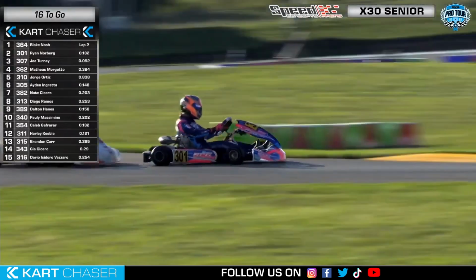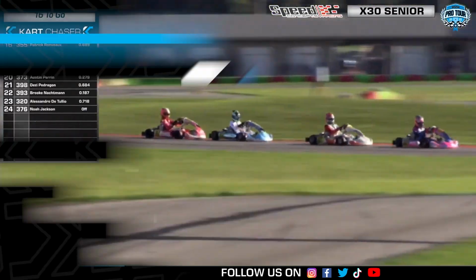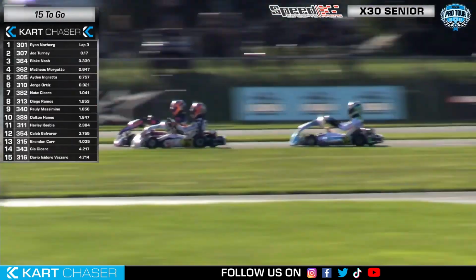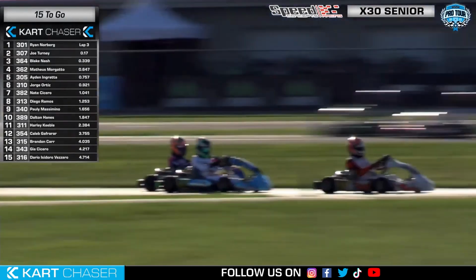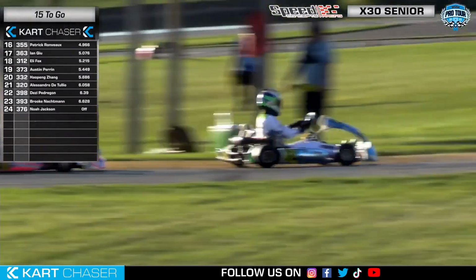Couldn't do it. Ryan's going to low line into the green corner now, and then it'll spread apart as we get to a single file section. Blake Nash still able to stay close and just kind of learn from 2 of the best in the business. Turney found a hole down low, and he's got it. Joe Turney to the lead in the infield hairpin. Nash is going to follow. Norberg back to third, trying to cross over Blake. Not close enough in the green corner, and Blake will cover that one off.